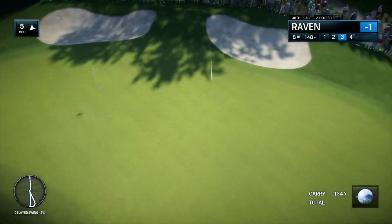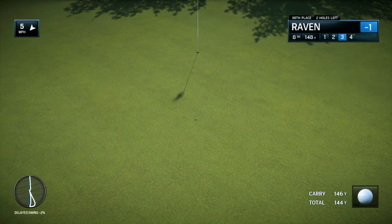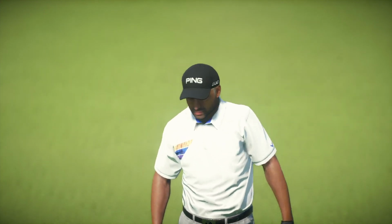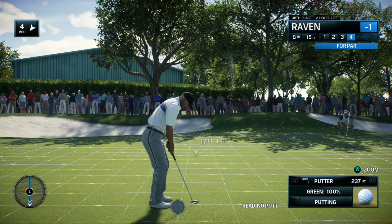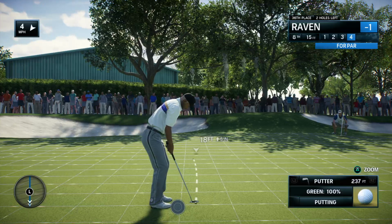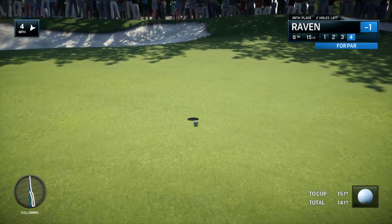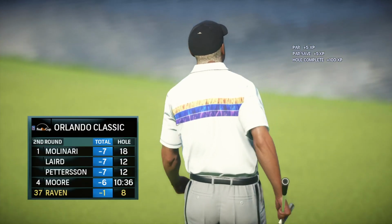Nice strike, Rich. Not quite directly in line with the flag. Just drifting a bit to the right, but he'll settle. He'll take that one all day long. Very solid, about 15 feet away. Locked in on the read and the speed. Oh, good roll, good putt.